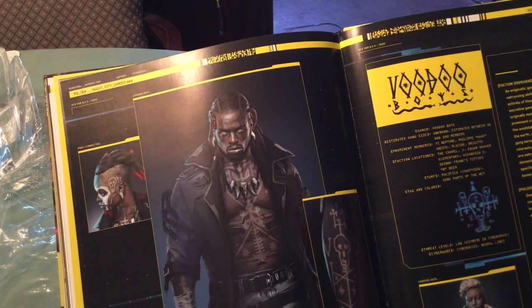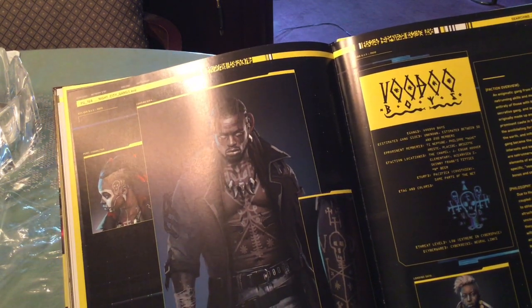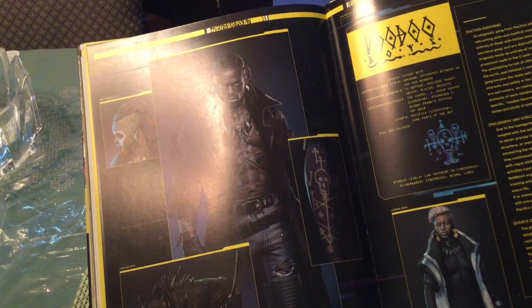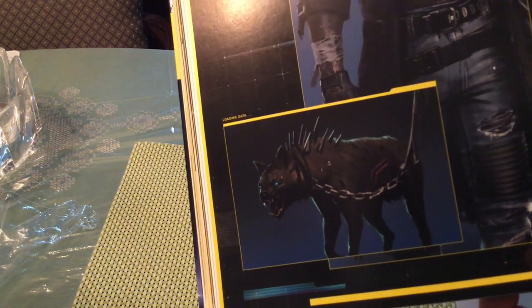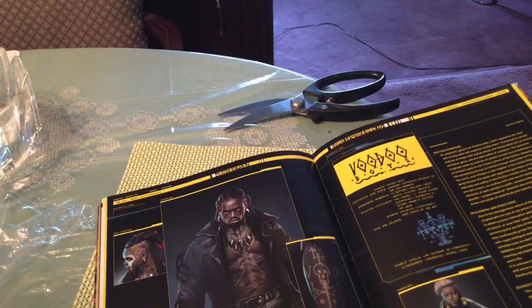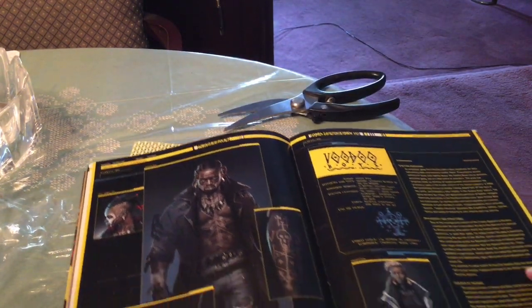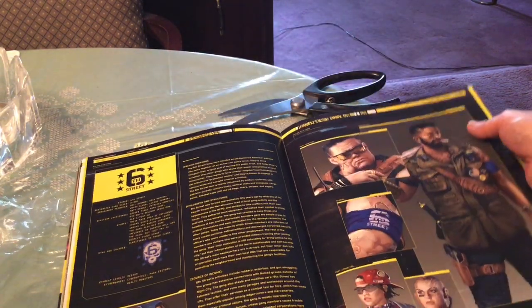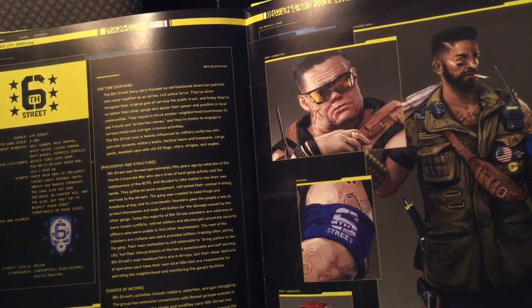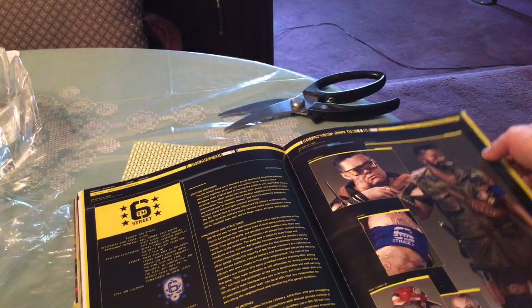And then you've got the Voodoo Boys. Wow, look at that dog. Holy mackerel. Wait, I'll show you this guy. You don't want to meet him in a dark alley either. And this is the end of it. Hold up, I'll show you the end. And you've got these guys, part of the Voodoo Boys.